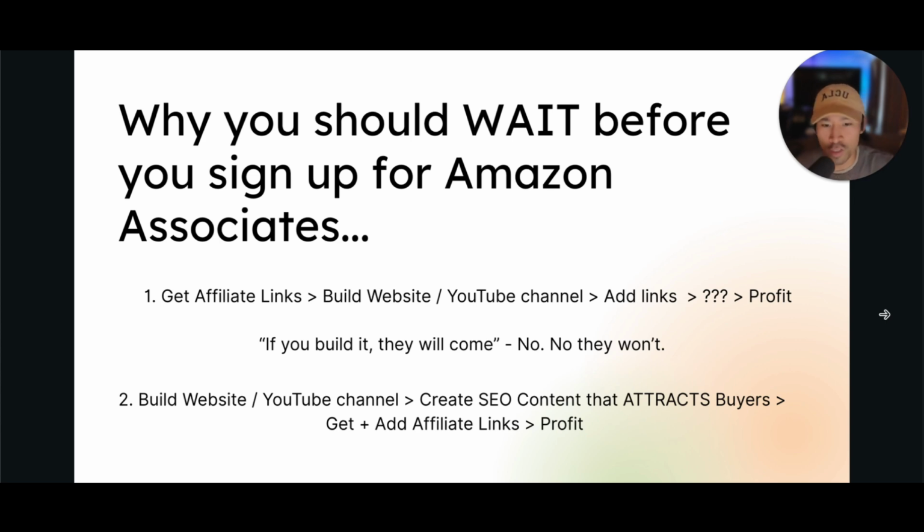So here in this first example, this is how most newbies and beginners think affiliate marketing works. First step, you get your affiliate links. So you go to all the affiliate programs and networks, you go sign up, you apply, you get approved, you get your links, and then you go out into the wilderness or the online landscape. You build your website or YouTube channel or Instagram account, and then you just put your affiliate links wherever you can spam them, okay? And then magically, this is going to result in a profit, okay? And this is that thinking of if you build it, they will come. And I can tell you with all my years of experience, no, they will not come.